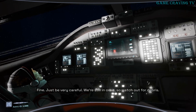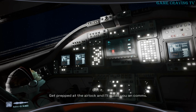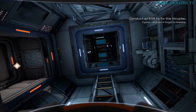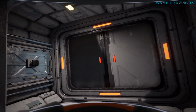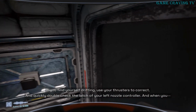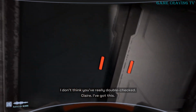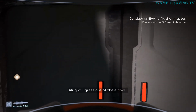Fine. Just be very careful. We're still in orbit, so watch out for debris. Got it. Get prepped at the airlock, and I'll guide you on comms. I've double-checked it, Claire. I'm fine. I don't think you really double-checked. Claire, I've got this. All right. Egress out of the airlock.